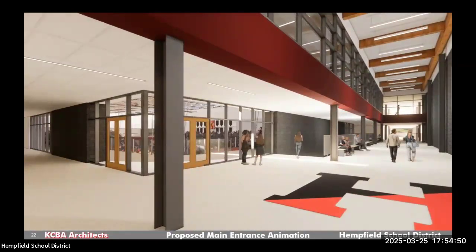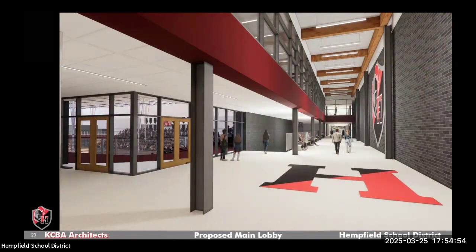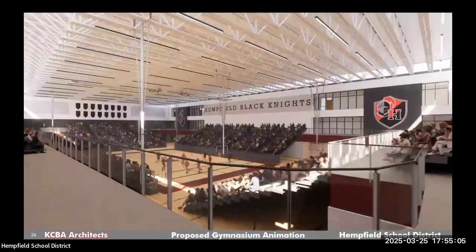But then we arrive to this beautiful main entrance lobby. You can see right to the left is the new main gymnasium. Continuing down straight there would lead to the secondary entrance. We'll show you what that looks like in a second.